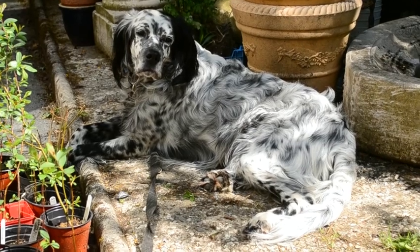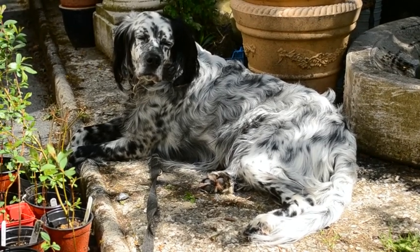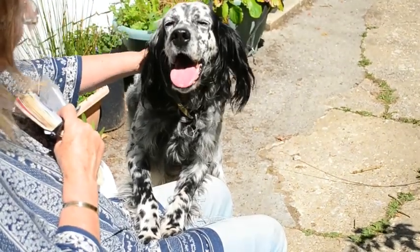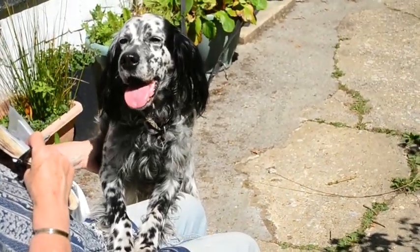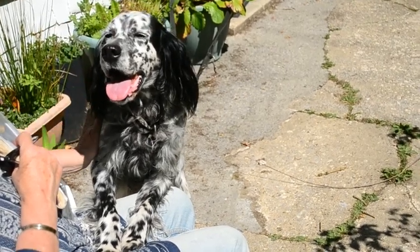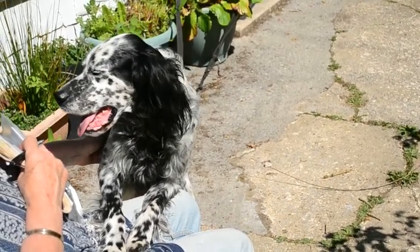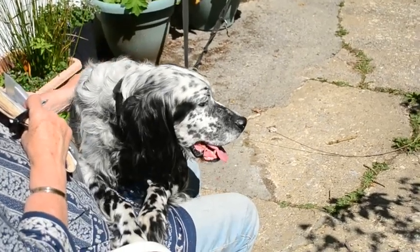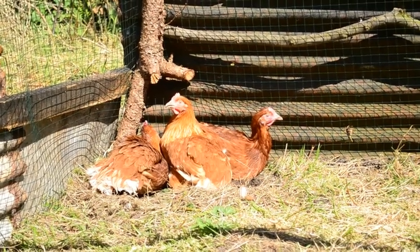This is Suki. She's an English setter. She was a hunting dog in central Greece at some point and was abandoned. And again, there's a charity that rounds them up and brings them over and rehomes them. She doesn't seem to have had much of an opportunity to be a dog, so she's still learning to just be a dog.